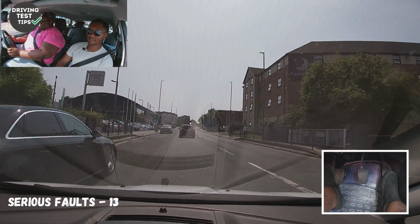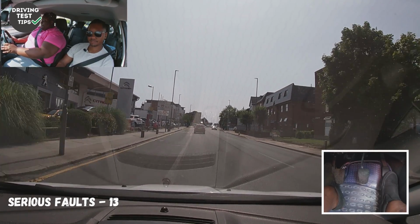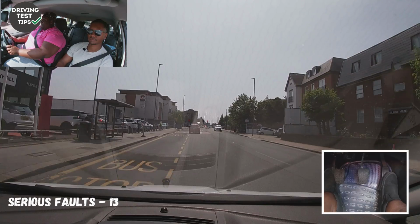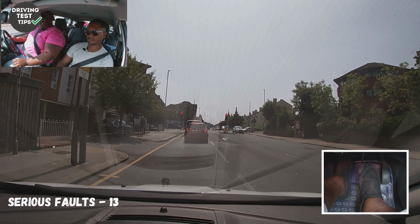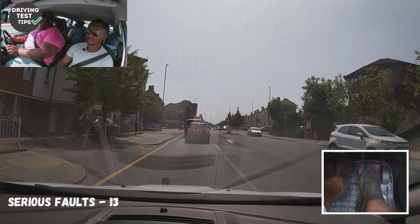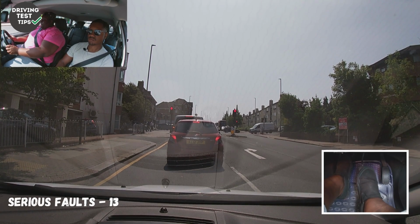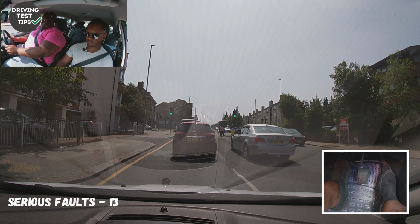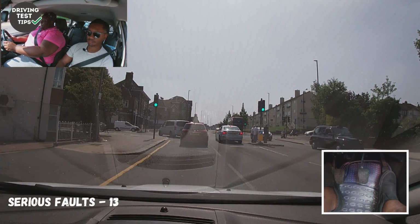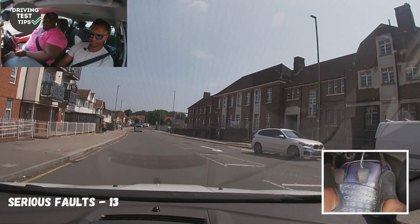At the next traffic lights, turn left please. So she could have gone into the left a bit earlier because that bus lane was not active at that time, but it was still okay. She signalled, moved over to the left nicely, checked her mirrors as well. Moved off pretty smoothly there. And a nice turn.